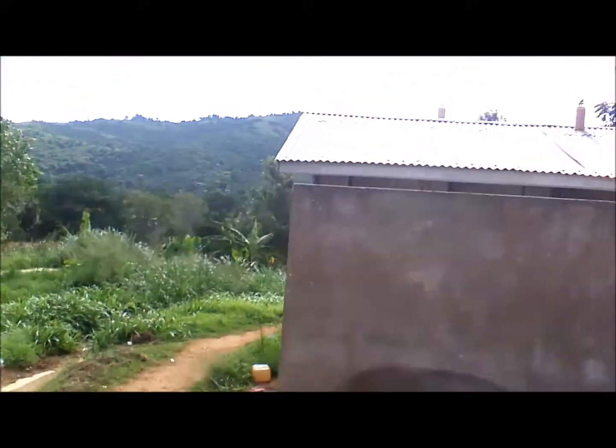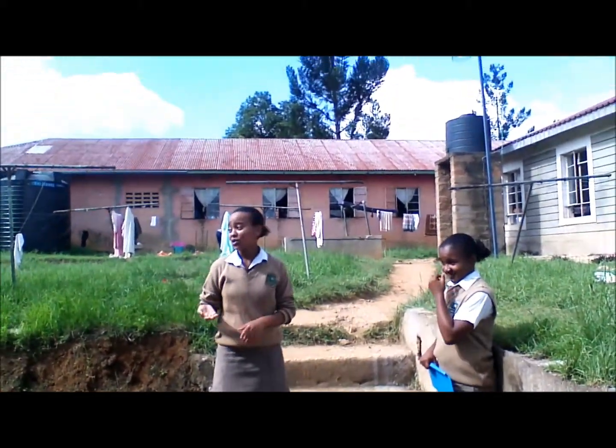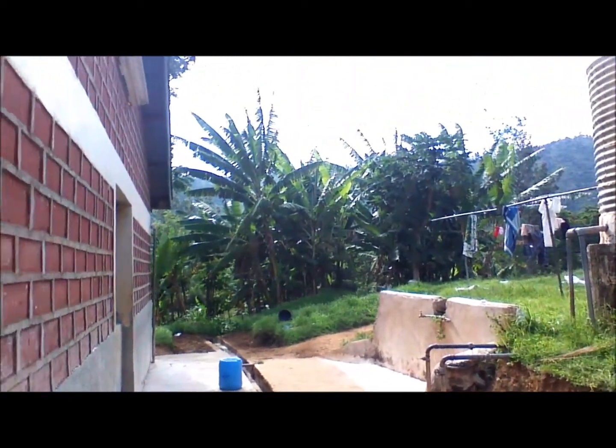These are our latrines, toilets. We had a shortage of water, so we had to go to the river. This is the path we use to go to the river. We get our water from down there.